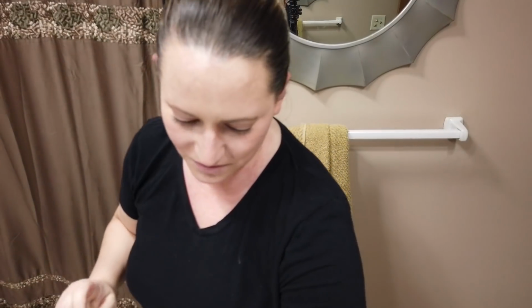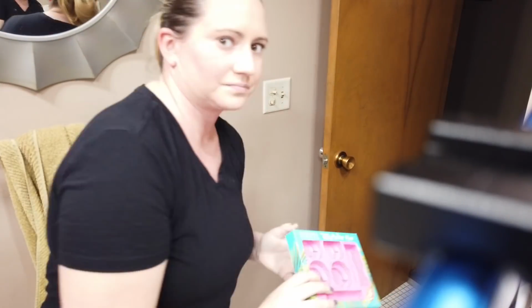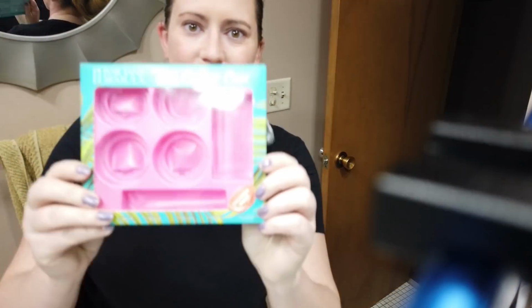And then my saving grace with this whole thing was the Physicians Formula box, which is this. So this was the saving grace of the whole thing. The Physicians Formula Murumuru Baby Butter Box. Because I got a highlighter, a bronzer, an eyeshadow, and a blush all in one box, and a lip product. And it was all $14.